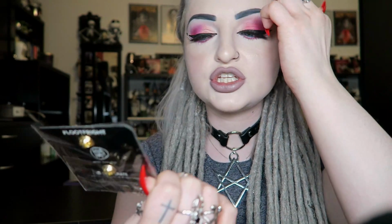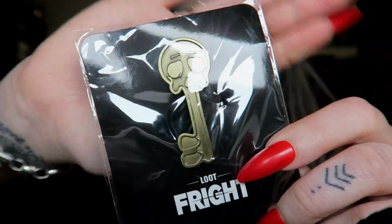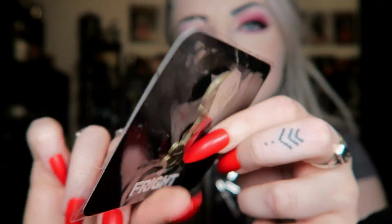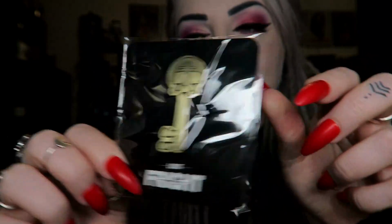Then next we got a little pin, and this is by the artist Austin James. It's just like a little key with a skull at the top. I don't think this is necessarily from any horror film or anything. I think it's just supposed to be spooky. So that is our little pin that we got.